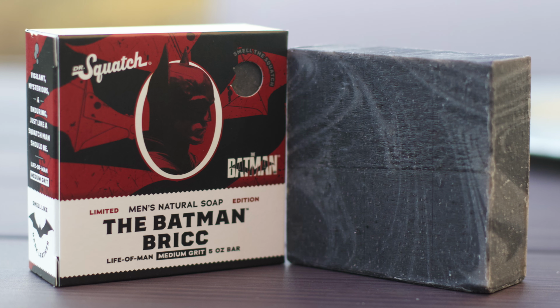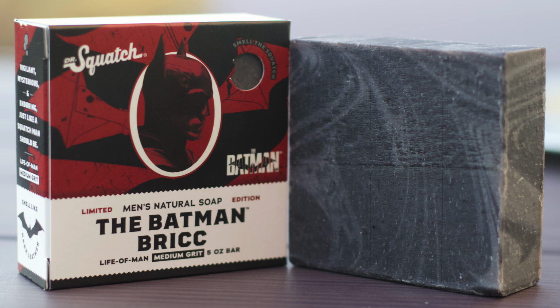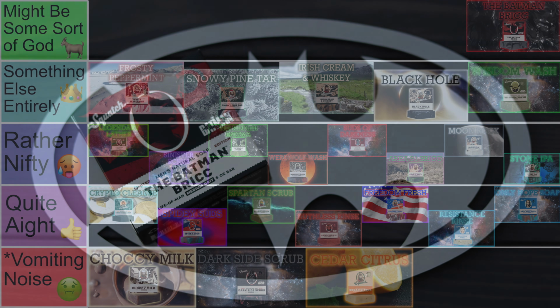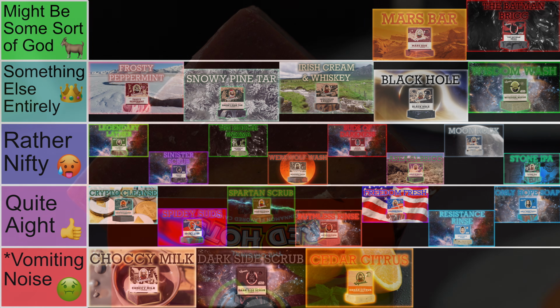The brick has a nice amount of grit to it, solid unique ingredients, and feels like one of the most badass bars out there. I wish Squatch offered this bar outside of the Batman bundle, because this is a very high quality limited.